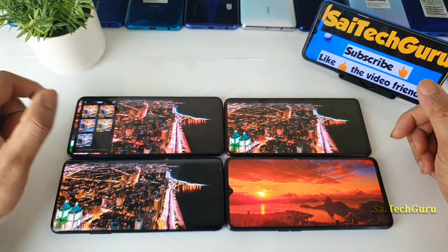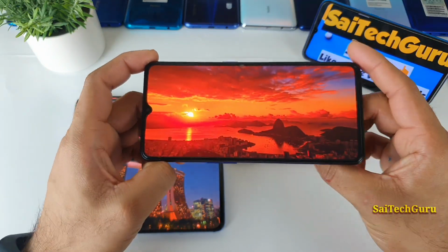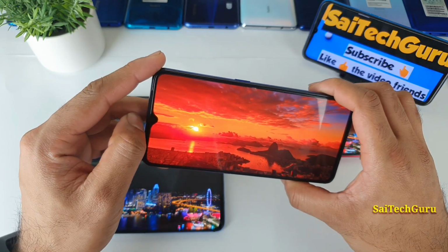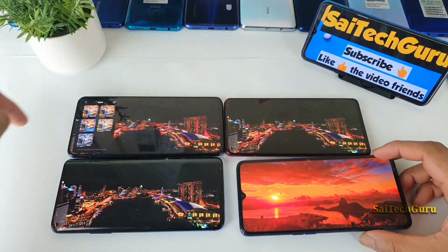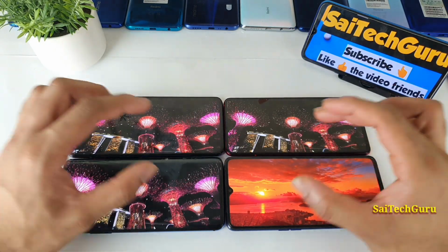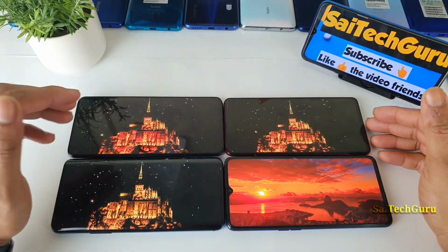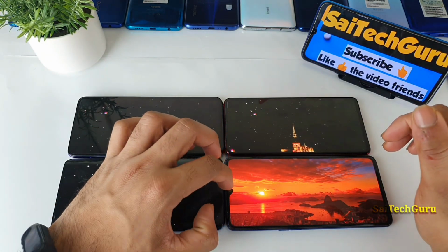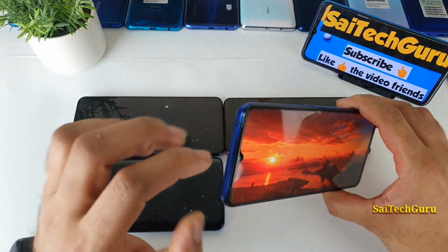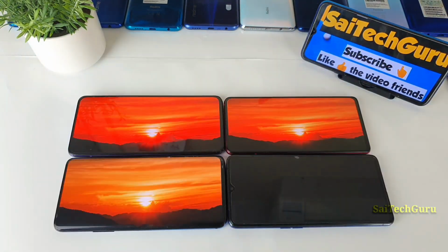In the Realme X2 Pro, as you can see, friends, it is very good as well. There are no issues at all with this phone, but one problem is that it has a small notch on the top, whereas the other three smartphones have a pop-up camera. That is the best advantage for getting a full screen experience while watching videos. That is the only drawback of the Realme X2 Pro. But the Realme X2 Pro has a dual stereo speaker setup, and the OnePlus 7 Pro also has it.